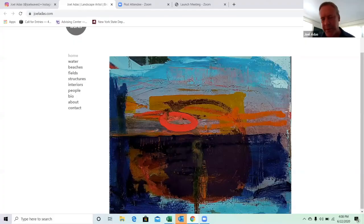I always have been. I fish. I have a tattoo of water going around my arm. So it's kind of like a running theme throughout the work for all the time I've been painting, really.